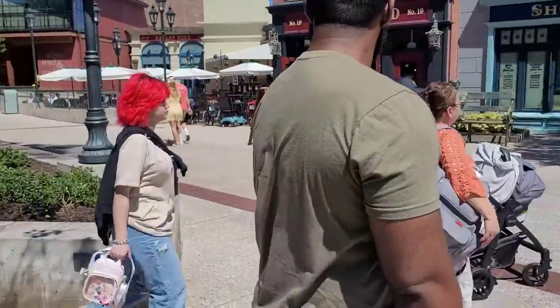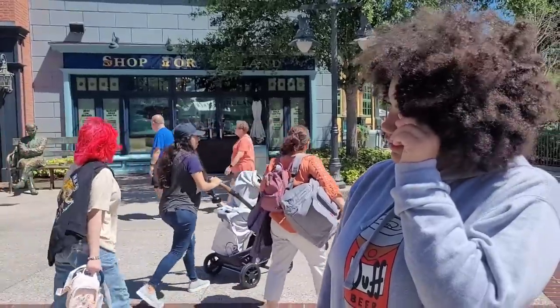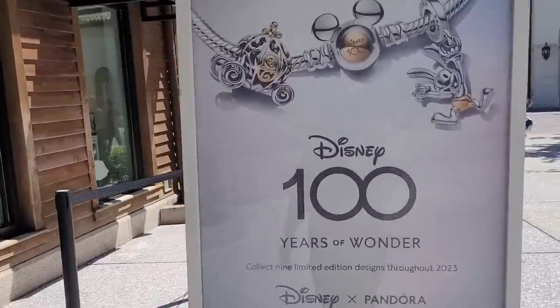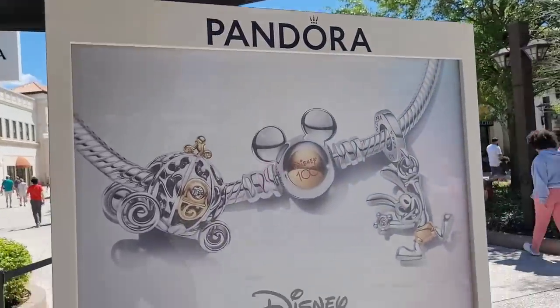Y'all, also, 90 degrees. The kid's rolling around in a sweatshirt. She's definitely my kid. So we've decided to go eat at this barbecue place instead, but first, Pandora.